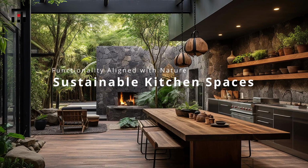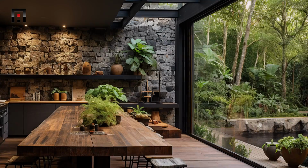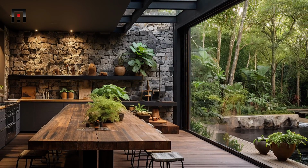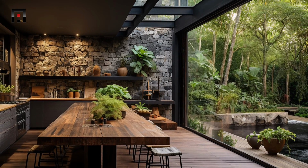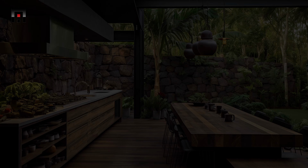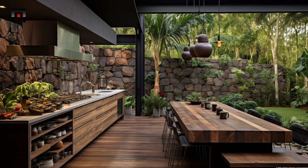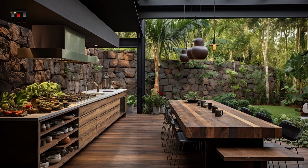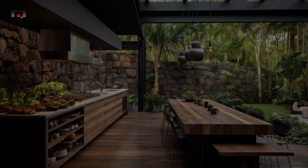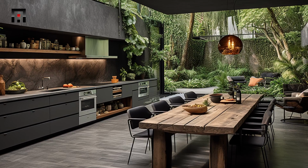Functionality aligned with nature, sustainable kitchen spaces. The functionality of the kitchen within this design scheme remains paramount. The layout and placement of cooking appliances, storage solutions, and dining areas are meticulously crafted to harmonize with the natural elements. Countertops made from sustainable materials, such as bamboo or reclaimed wood, further reinforce the eco-friendly essence of the space.